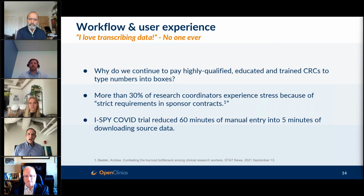So, I've never heard anyone say I love transcribing data. So I think in terms of creating a better user experience, reducing the amount of data transcription from one place to the other, that kind of swivel chair data entry activity, is a good start, and gives research coordinators, clinician investigators, more time to focus on their patients and help trials run well.